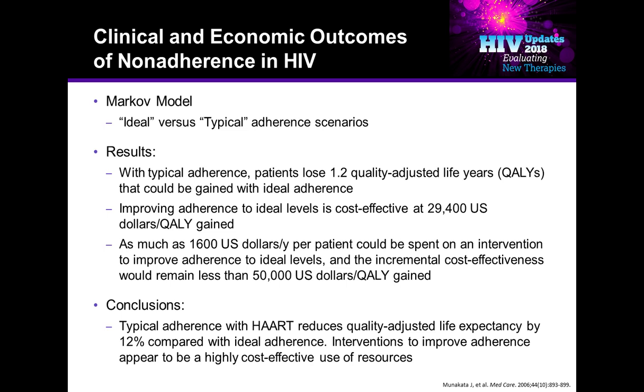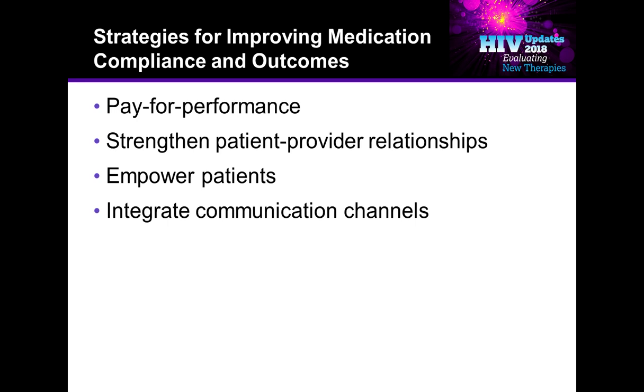So what are the things that health plans can do, and what are we already doing around compliance, outcomes, and communications with our patients? First, there are some solutions where health plans are partnering with our health systems around pay-for-performance measures. There we have incentives around communication with patients, improving adherence in the HIV population along with other populations. Our goals are to strengthen the patient and provider relationships and really empower and educate our patients to ensure that they know the value of adherence and whatever barriers they may have to becoming adherent.